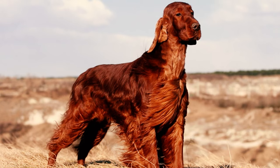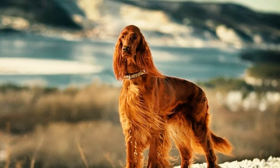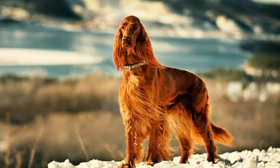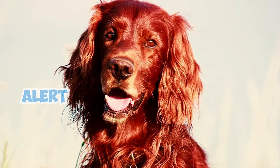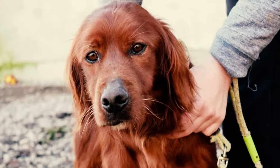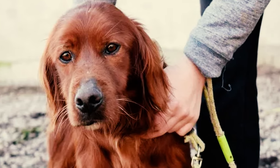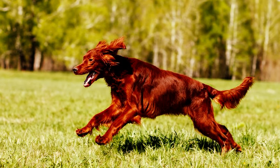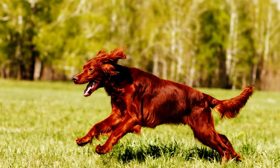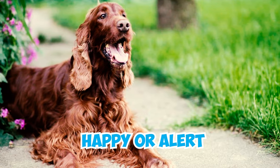Typically, they sport a deep mahogany or rich chestnut red color without any black. However, some might have a touch of white on their chest, throat, or toes, or a thin stripe down their skull. Number 4. These dogs display an alert and gentle expression, with medium-sized, somewhat almond-shaped eyes that have a dark to medium brown color and are positioned at a moderate distance from each other. Their ears sit a bit lower, close to the head, matching their feathered hair. These ears often convey various emotions, especially when the dog is happy or alert.